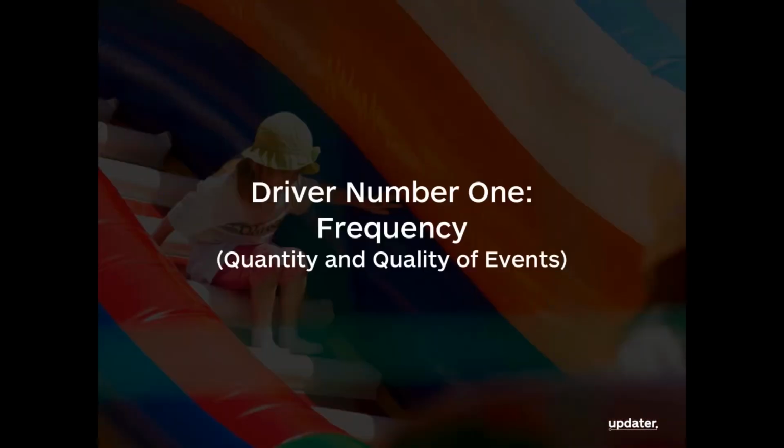The first driver, driver number 1, is frequency. That is going to be quality and quantity of events. Okay. Before I get started, I do want to share that, ultimately for me, the goal of a successful resident event is to get people to show up, i.e. attend, but also to actively participate with one another and to share what they have in common.